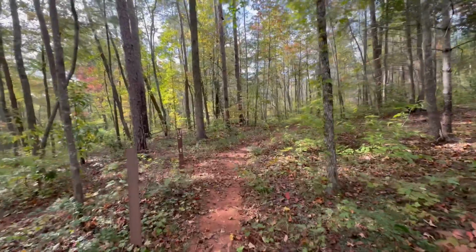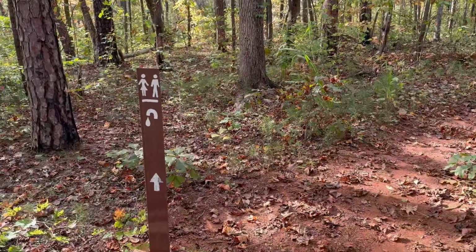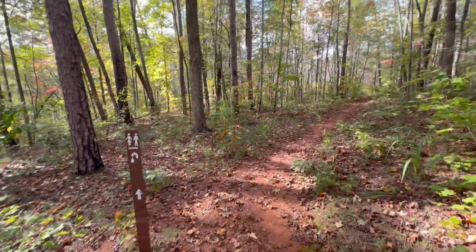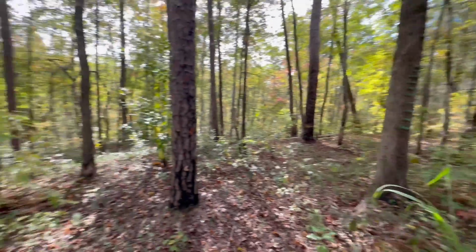And here are your signs to bathroom and water. That way. So we'll go check that out, see how long a walk that is.